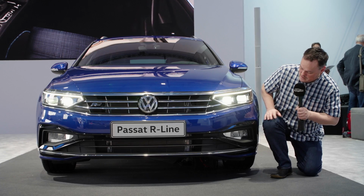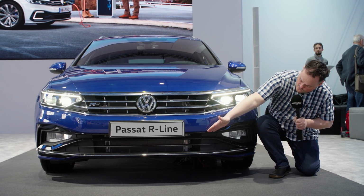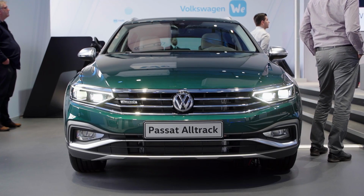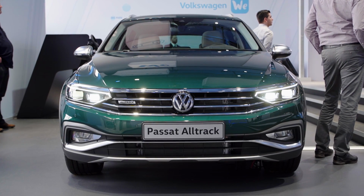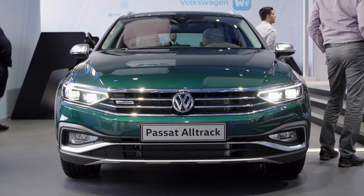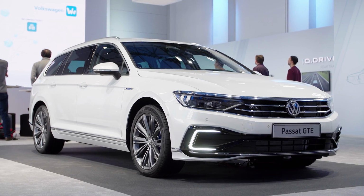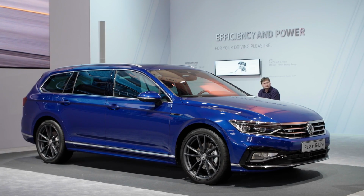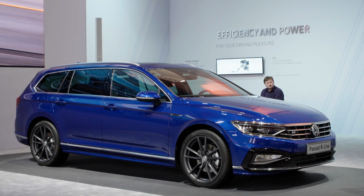Back to the design, though. Lower down, we have a redesigned lower bumper, nicely integrated fog lamps here, and you can see that the styling is very consistent throughout the front. Now, I think it's reasonable to say that the most common complaint that I hear about Passats is that they're really good cars, but maybe just a little bit dull.